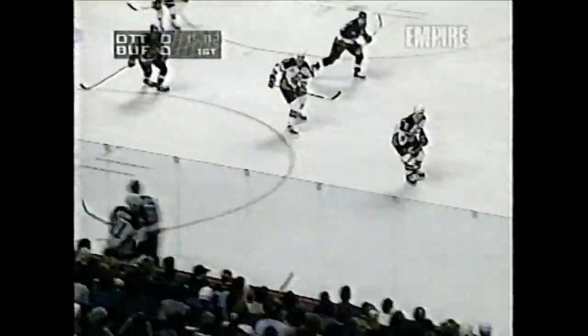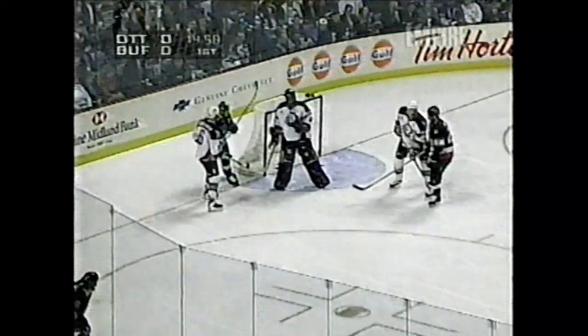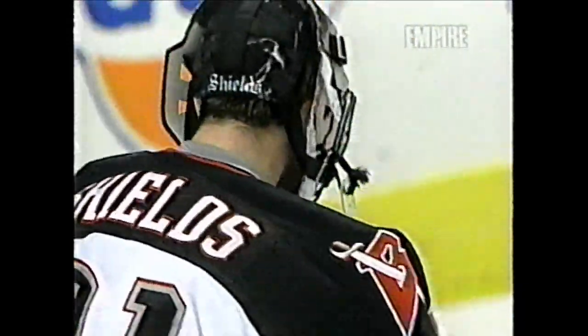We whipped high in the air off the glass in the corner. Shannon carrying around behind the net, feeding it to Chatan. Didn't get it out. It's kept in by Retton with a shot, and Shields has that one trapped and hangs onto it. Now, one thing you do not want to do in this game at this level is give the puck away in the defensive zone, and that's what Buffalo did on that play. Steve Shields with a stand-up save. No loose puck and no rebound.